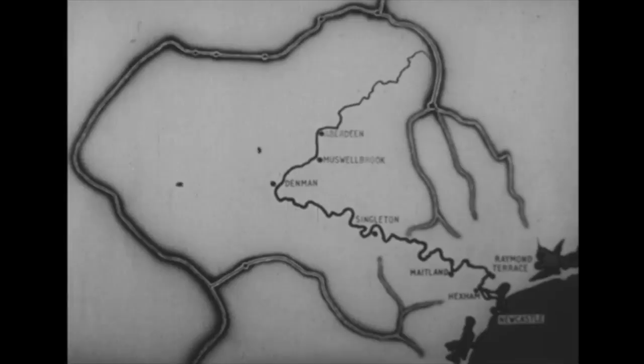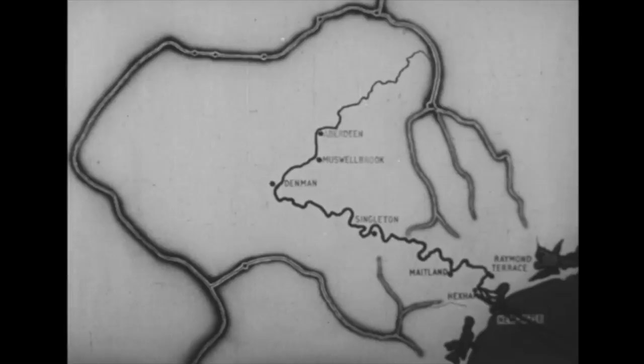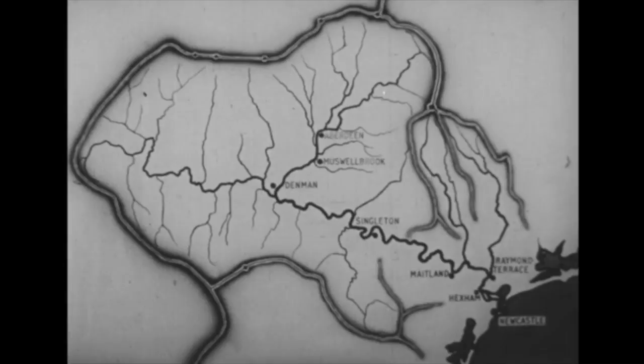The Hunter rises in the Mount Royal Range and flows southwest by way of Aberdeen and Musselbrook to Denman, then easterly to Singleton, Maitland, Raymond Terrace, Hexham, and the sea at Newcastle. Its principal tributary in the Upper Valley is the Goulburn River, flowing from the Great Dividing Range. In the Lower Valley, it receives the Paterson and Williams Rivers, which rise in the Mount Royal Range. With the further assistance of many lesser rivers and creeks, it drains the largest basin on the New South Wales coast, roughly 7,000 square miles.